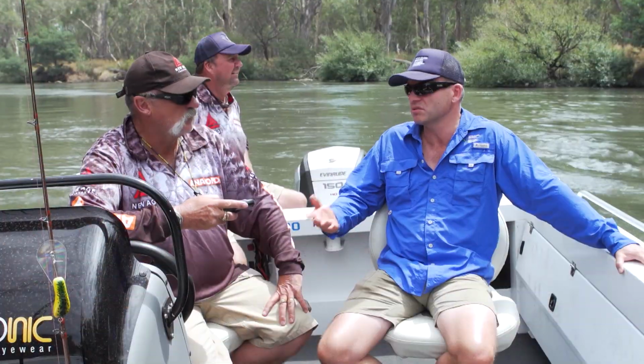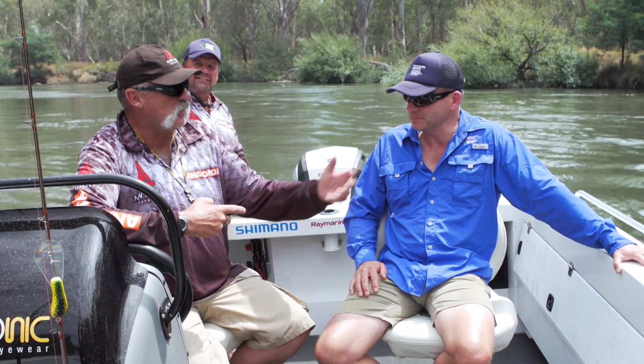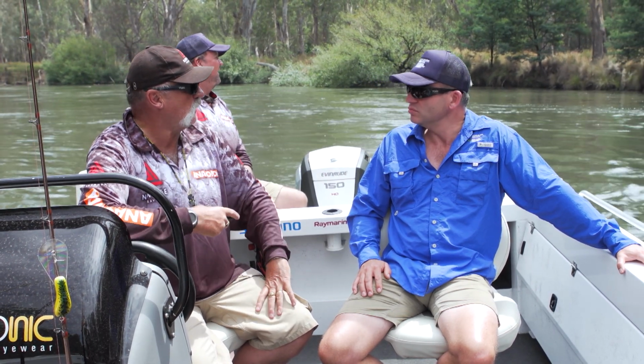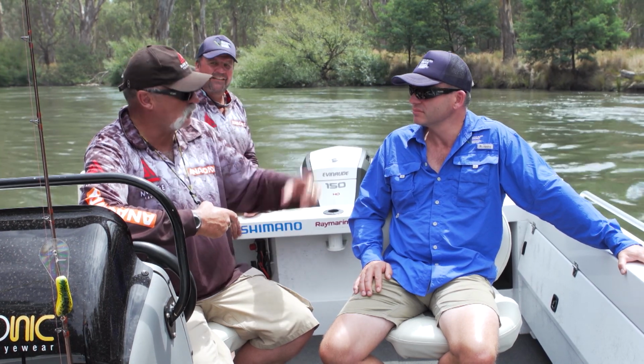So you do monitoring before, some after. So if you put some fish habitat in, the man-made snags, you test the water before, and then you come back after to see if there's actually fish on that. Yep, try and see how successful it is. Well, you guys are doing good work. Keep it up, I say.